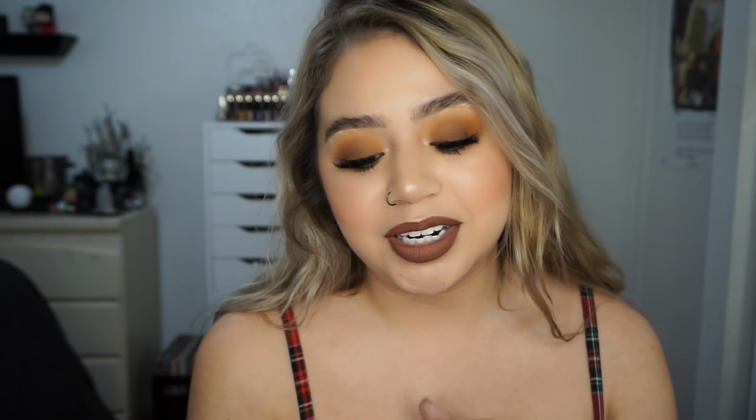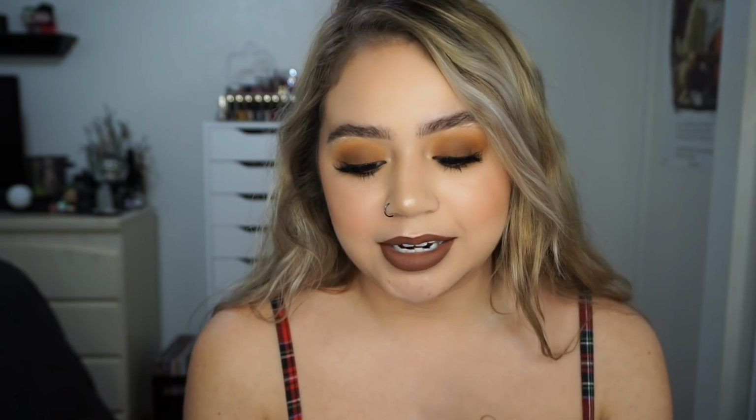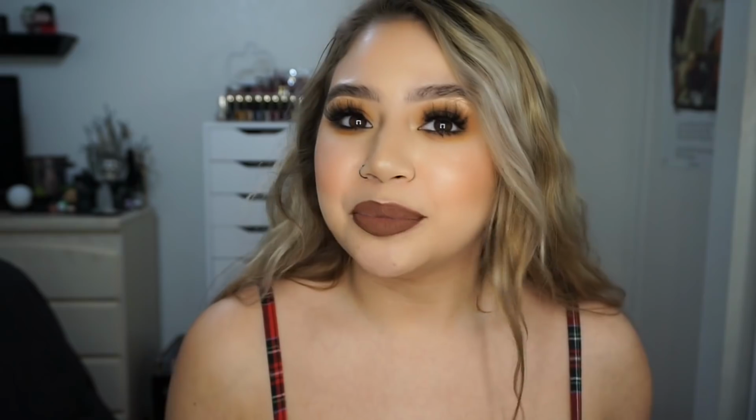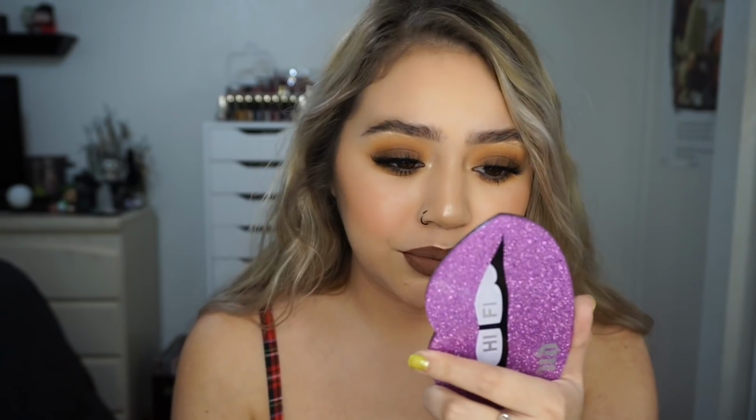The true test is going to be after this. I'm going to Disneyland right now, and in Anaheim it is 86 degrees, so that's going to be fun. It was super hot. I went to Disneyland yesterday too. It was super hot yesterday, but other than that, I actually really like it so far. I think it looks really nice.